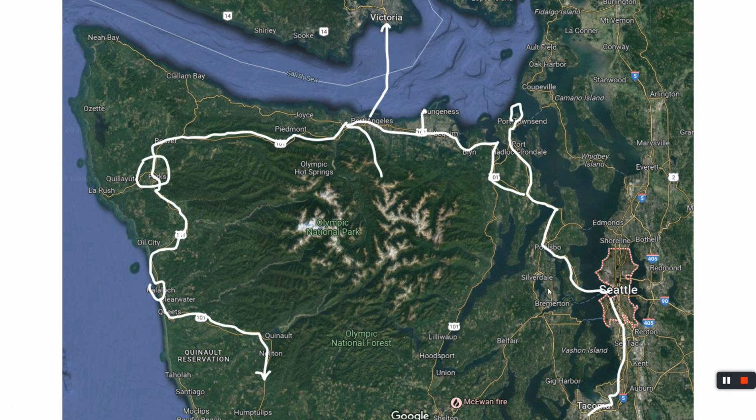Down here, if you were to go to Bremerton and then go down to Belfair over here on 101, you've got a thing called the Staircase, which is also very cool. You go up, you can see some waterfalls, and so much to do. And then, heck, Vancouver's not too far away. You've got Snoqualmie Falls. There's a lot to do. That's what I'm trying to say. I'm trying to give you some options.